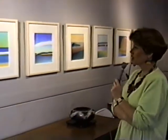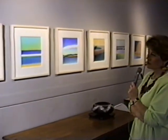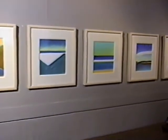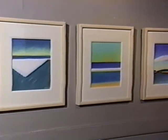The next pieces in this series are done on the Outer Banks, and they basically depict the feeling of the light on the water and the wonderful changes in the sky that you see there when you spend time there.